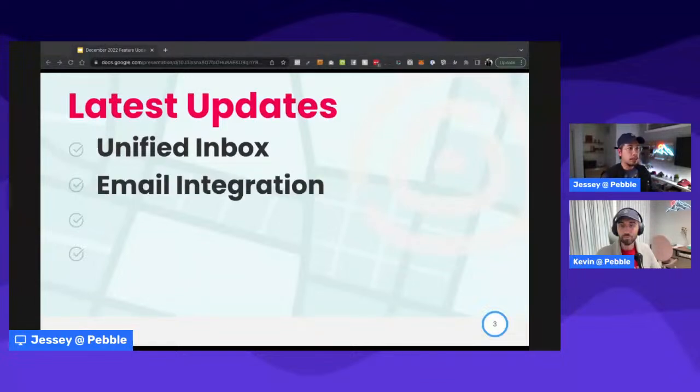We also now have email integration. You are now able to connect your email right into Pebble, as if you were using your own email system. For example, if you sent something out of Pebble, you'll see it in your sent folder as well. It's just sort of a one-to-one with your email now. You have that accessible inside of Pebble.